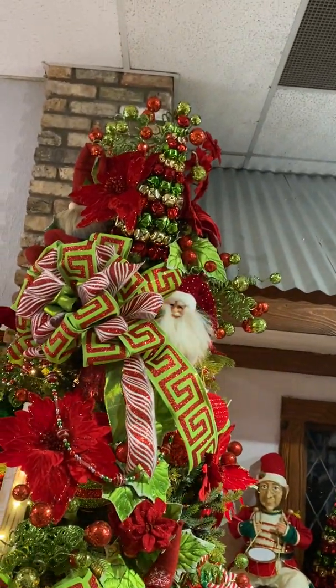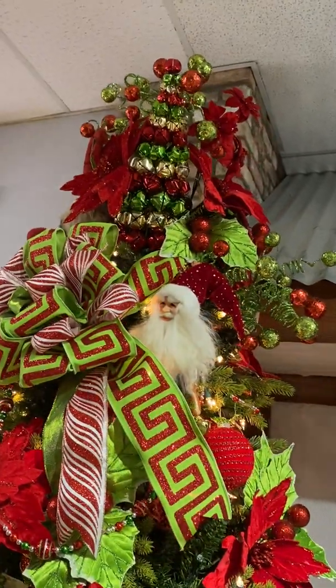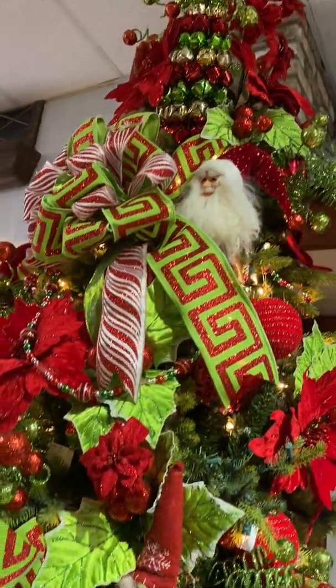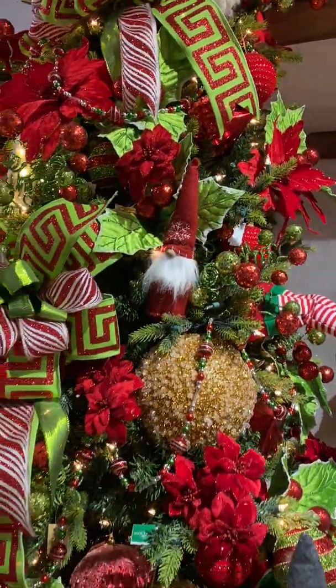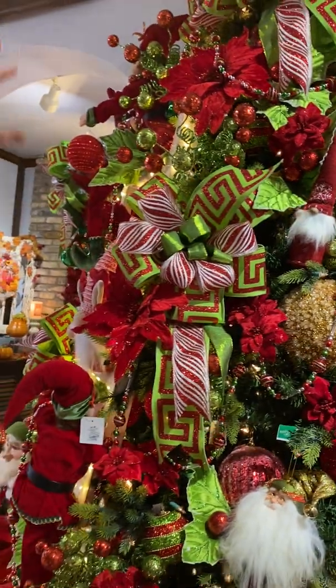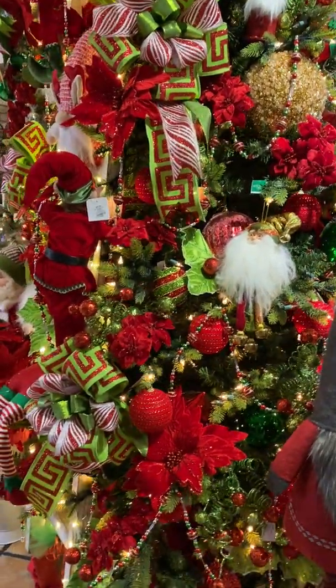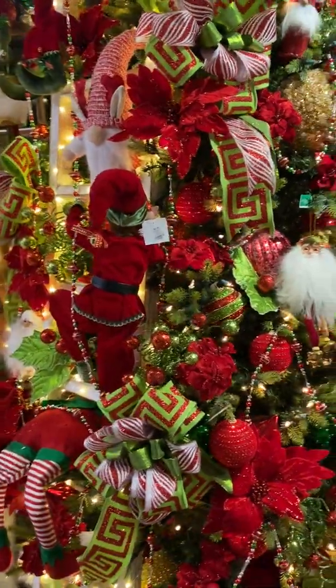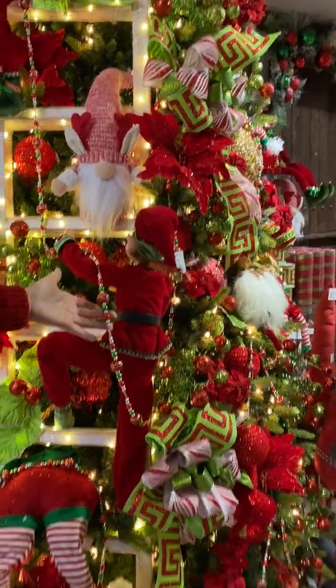Now the thing you'll notice in this is the ribbon doesn't wrap around the tree. I'm not a big wrap the ribbon around the tree person. I like to put groupings of things. So we took this layered bow, made a really big one for the top, then we fanned around our ladder, and then we have a few other ones through the tree. And then you can see how this is just such a great look.